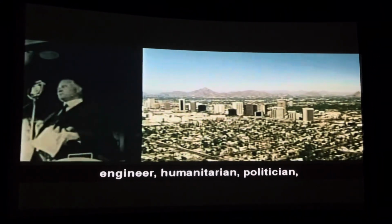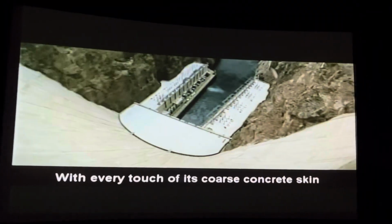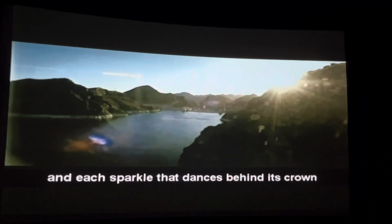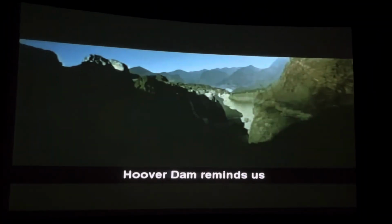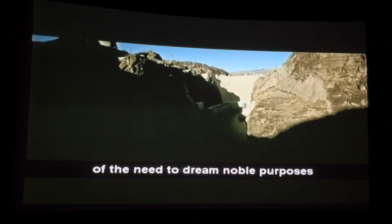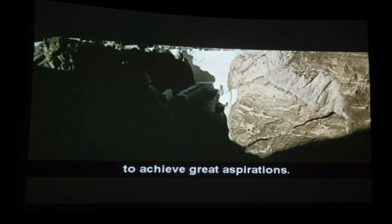Hoover, engineer, humanitarian, politician, fisherman, and conservationist, believed, as did many others, in a vision where man could affect nature for the good. With every touch of its coarse, concrete skin, and each sparkle that dances behind its crown, Hoover Dam reminds us of the need to dream noble purposes and the strength of the human spirit to achieve great aspirations.